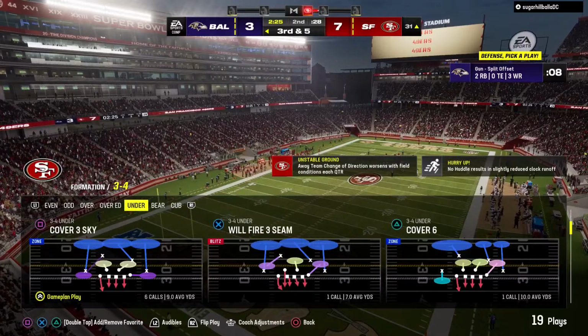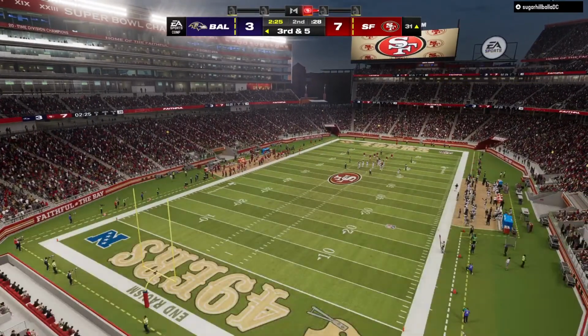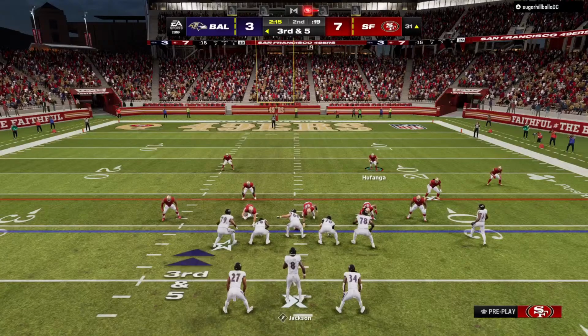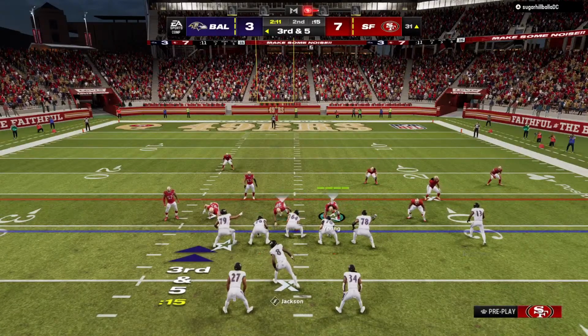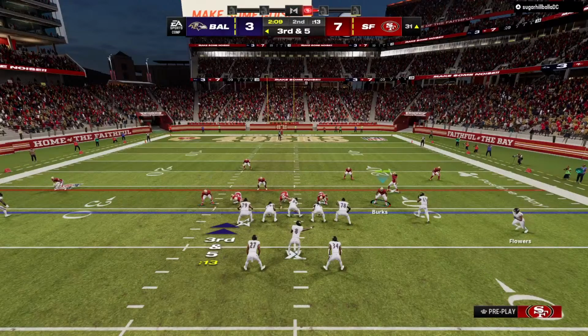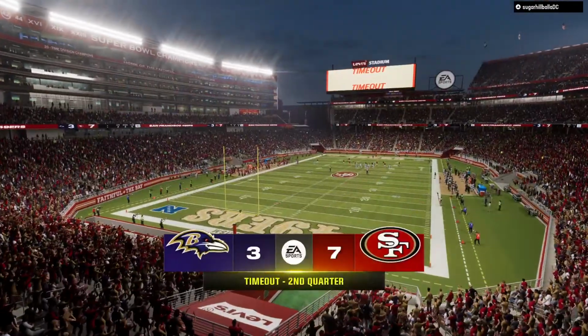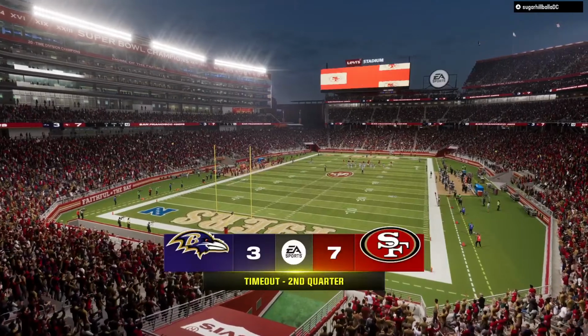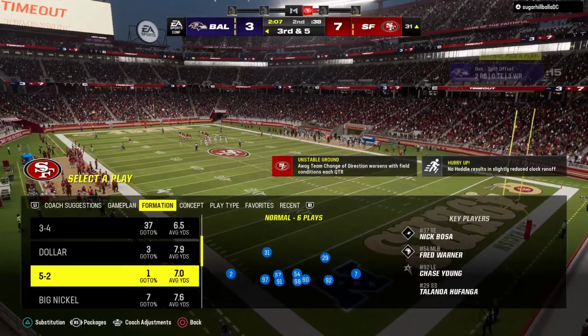But I don't know if I would be daunted by them stopping me on one run. This drive has gone pretty well. I could come right back at them. And on 3rd and 5, this will be the 8th play of the drive. In motion left, Flowers. The 49ers now going to use the first of their timeouts. They'll have 2 remaining as we step aside here in this 2nd quarter.